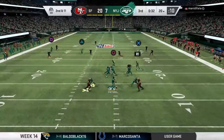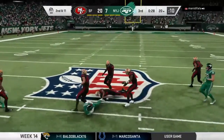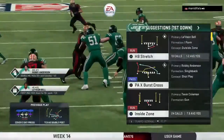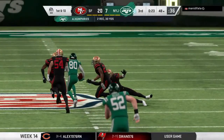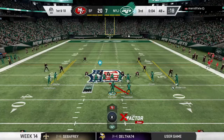A shotgun snap for Darnold. He gets it to Humphries. And they work this well upfield across the 45. 27 yards there, a 1st down. And the Jets, 1st down. Mike 54. 1st and 10 at the 48-yard line.